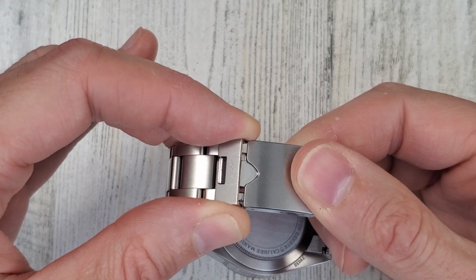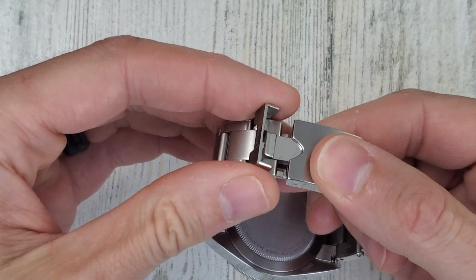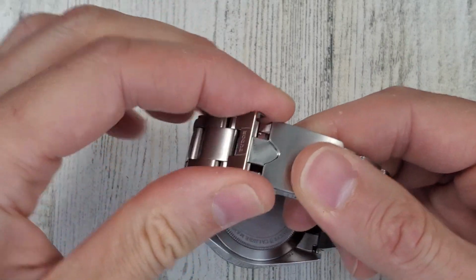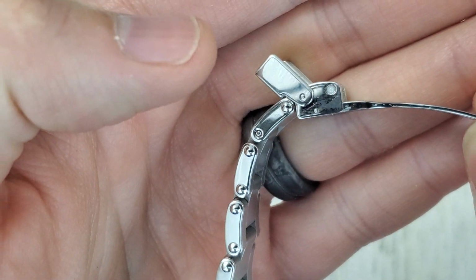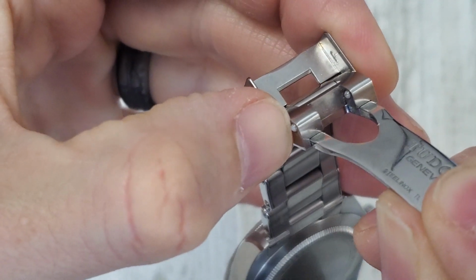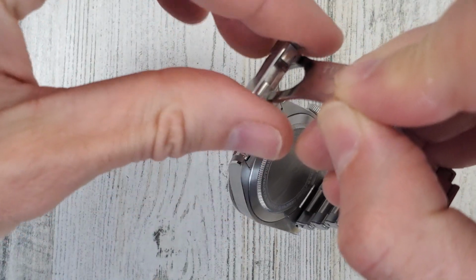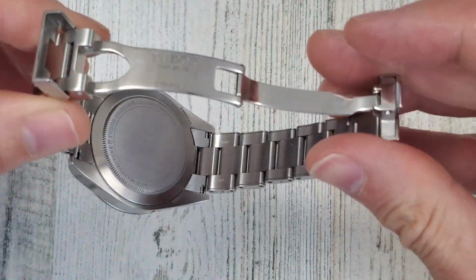Then you can feel those bearings engage, and just push it down the rest of the way. I don't know, there's something special about this. Yeah, I find myself just playing with it sometimes, but you can see the ceramic bearings right there. So these push in as the clasp comes by, that bearing, and then that engages in these little slots here on the side. And then there's two more on the inside as well for this portion of the clasp.